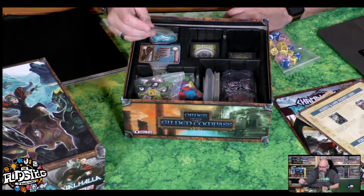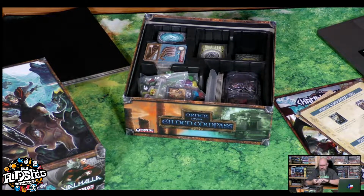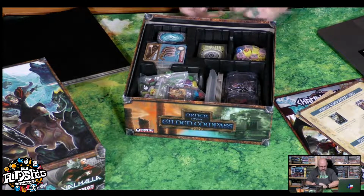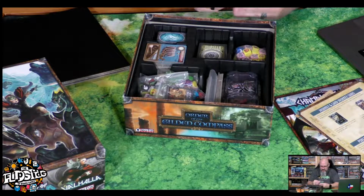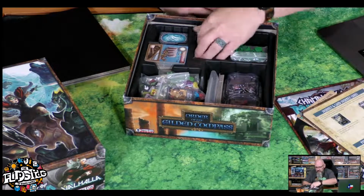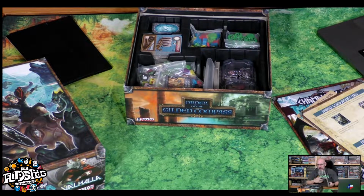Let's start player token. I'm just trying to put all this stuff back in here nice and neat so that we can get everything played easier this afternoon. But that goes in there. These can go right here. And that's pretty much it for Champions of Midgard.